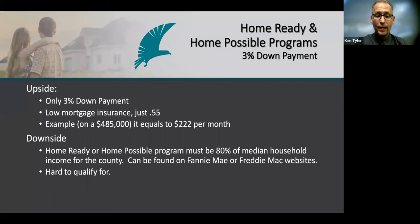The downside, Home Ready and Home Possible program, your income must be 80% of the median household income for the county. It can be found on the Fannie Mae or Freddie Mac websites, but it's hard to qualify for because in Southern California, the houses just go for so much. And with the median household income, it's probably just over $60,000 for LA County. Makes it a little bit tough. You'd certainly have to be on the outskirts of the county to be able to use this program. But on the website, they have some exclusions. So on Fannie Mae or Freddie Mac, you can put in the address of what you're looking for, and it might be one of those exclusions for an area that they're trying to help people get into houses. Let's go ahead and see how it breaks down with the numbers.